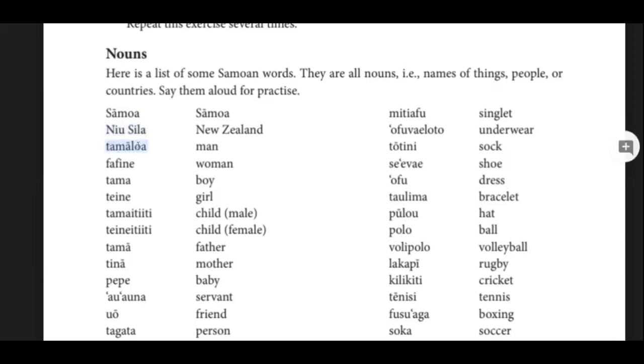So the next one is I say Tamaloa. We say Tamaloa. You say Tamaloa. Okay, next one. You want me to say that right? Next one. I say Fafine. We say Fafine. You say Fafine. Nice. Next one. I say Tama. We say Tama. You say Tama. Okay, next one.